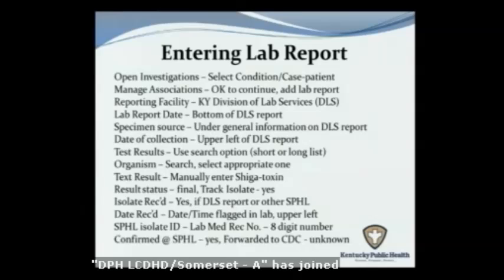The date received, that's going to be up in the left-hand corner as well, and it'll say date or time flagged in. The state public health lab isolate ID, that's how Kentucky is identified during outbreak situations, and that's going to be the 8-digit lab medical rec number in the left-hand corner as well. Is it confirmed at the state public health lab? Yes. And is it forwarded to CDC? Oftentimes we don't know that, so you can put in unknown.